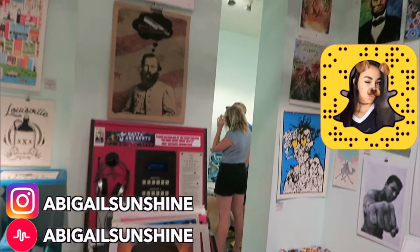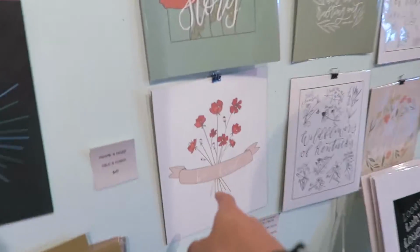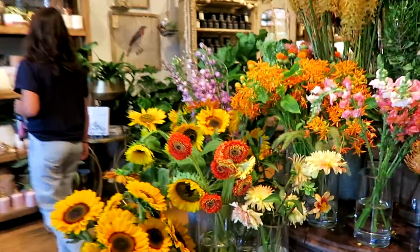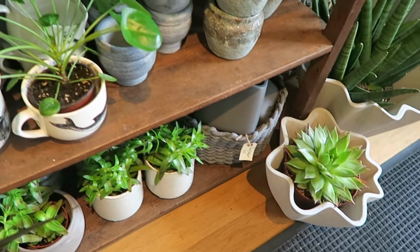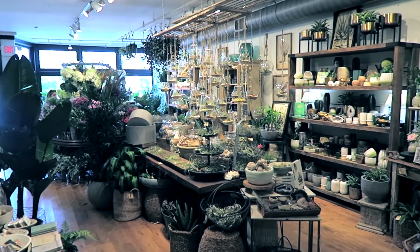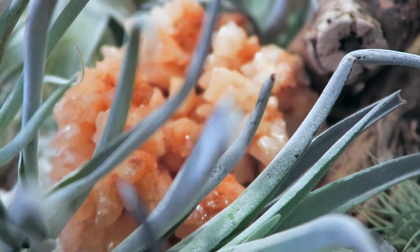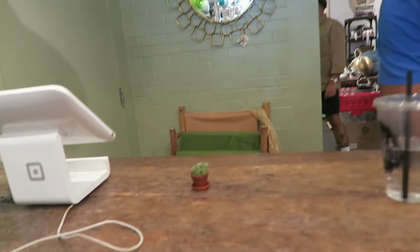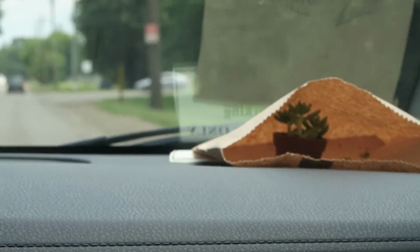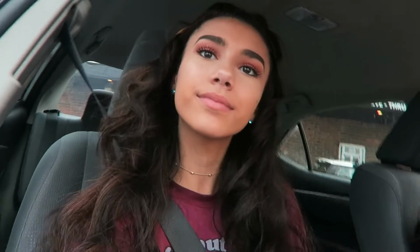But guys, you walk through this like tiny doorway into all this beautiful art. Well guys, this is literally what I want my Instagram to be like. Look at these beautiful flowers. How cute! Isn't it amazing? Yes, it is. It's a little sprout and I couldn't resist. What more can I say? Yay guys.